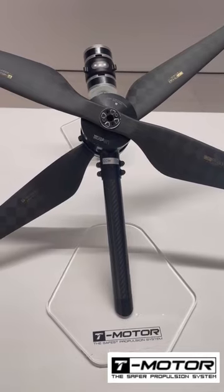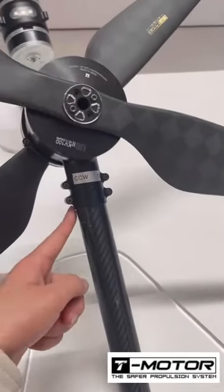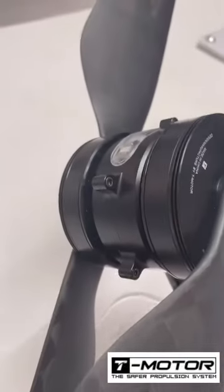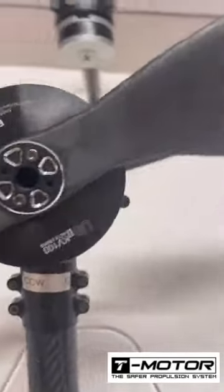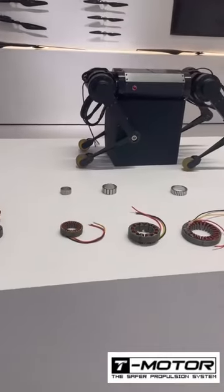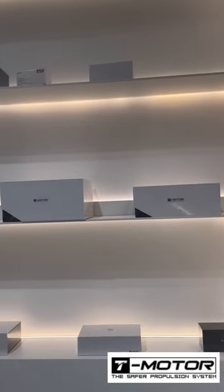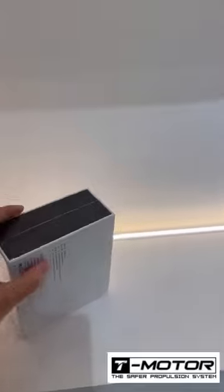Here is our coaxial arm set. As you can see, here is the tube and LED light and very compact configuration. As you can see, it's our Huber Mass product. Here is our package display. Very simple and beautiful designs.